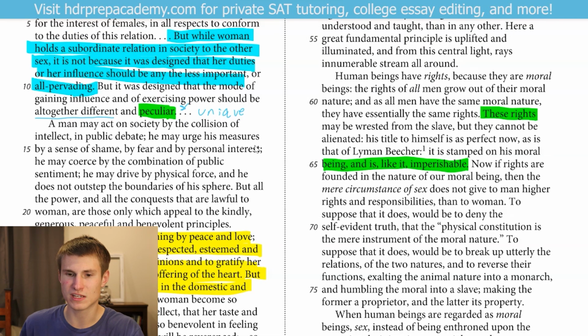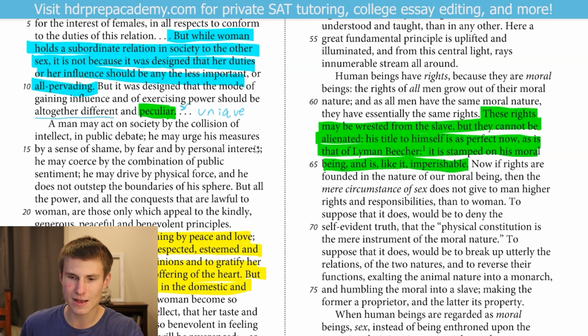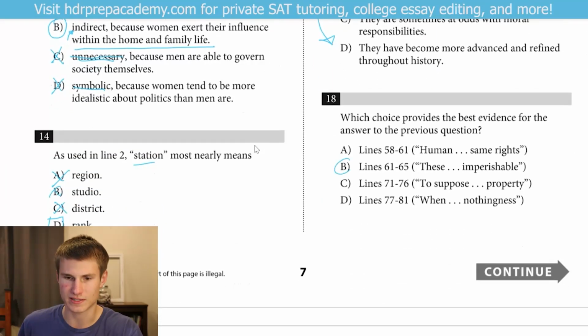So I'll go to the beginning. We have these rights may be wrested from the slave, but they cannot be alienated. His title to himself is as perfect now as it is of that of Lyman Beecher. It is stamped on his moral being, like that imperishable. So whether or not the law acknowledges it, she argues that these rights are imperishable. They will always belong to the human being, no matter what the law says. So we see that our support for that would be lines 61 to 65. So our answer for number 18 would be answer choice B.